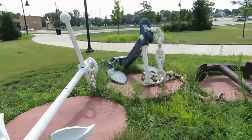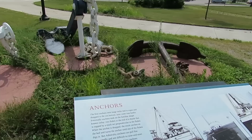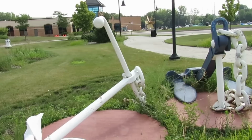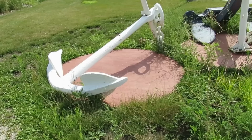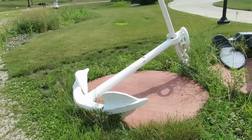There's three anchors here? As it says here, the first anchors were large rocks tied to ropes and dropped to the sea bottom. Later came iron hooks. Eventually, anchors took on the familiar shape known today: two flukes at the end of a shank that is topped by a stock set perpendicular to the flukes. When the anchor is dropped, the stock catches on the bed and turns the anchor until one of the flukes digs in. But Admiralty anchors can pull free unexpectedly and are difficult to raise and store. Today, most ships have stockless anchors. Developed in the 19th century, these anchors have a series of projections on the shank that drag on the bottom, causing the flukes to dig in.